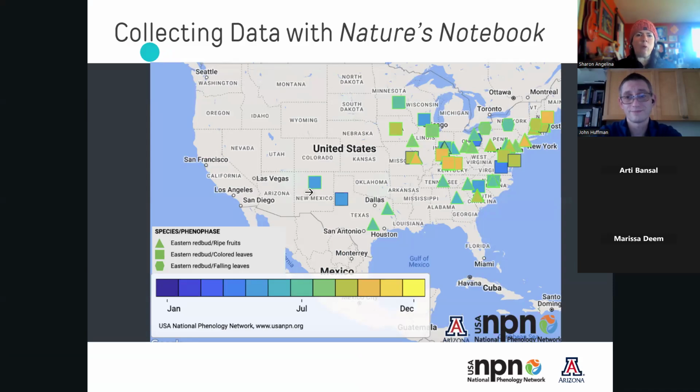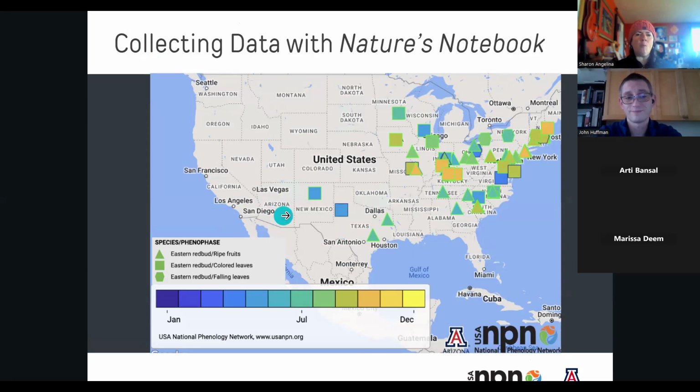Oh no! And my redbud. Oh, because it was fall colored leaves. I did not record falling. I was like, where's my redbud?